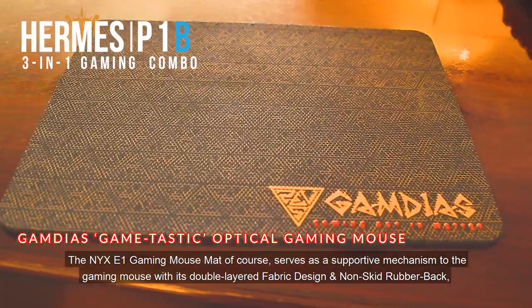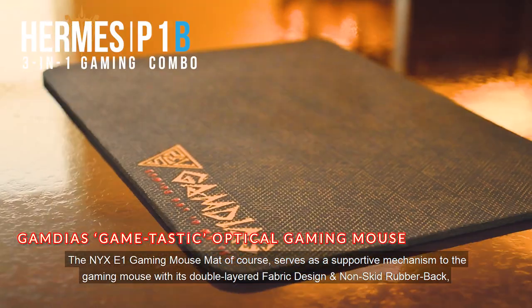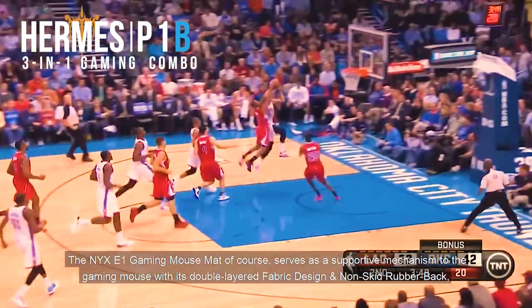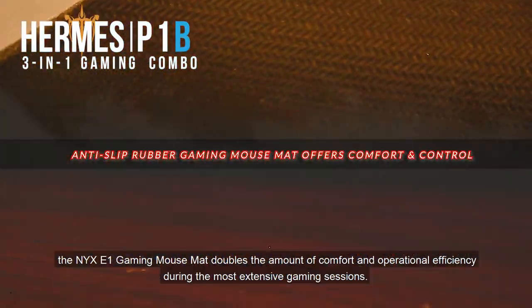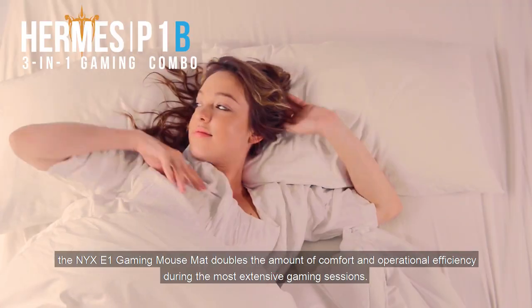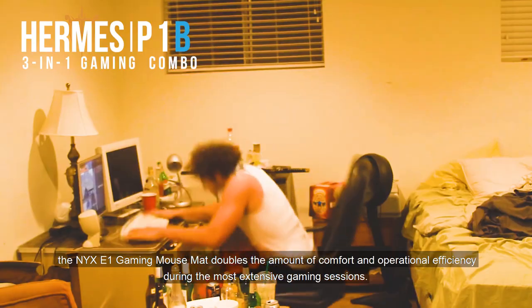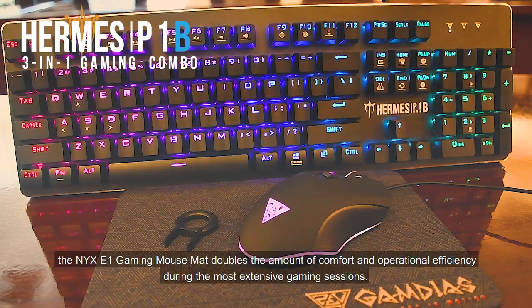The NYX E1 gaming mouse mat, of course, serves as a support mechanism to the gaming mouse with its double layered fabric design and non-skid rubber back. The NYX E1 gaming mouse mat doubles the amount of comfort and operational efficiency during the most extensive gaming sessions.